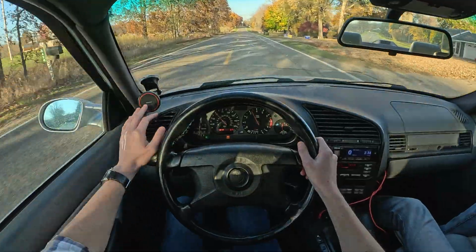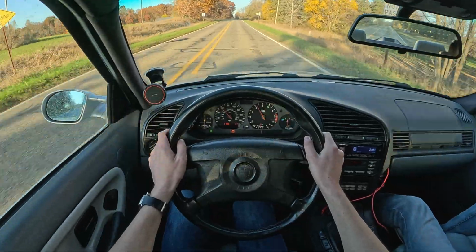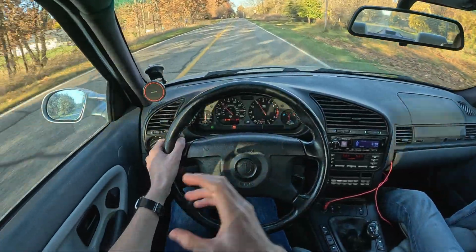That's also another thing too. You can work on these cars in your backyard super easily, and that's what's awesome about them. But if you get a higher mileage one, things will be messed with. It's not going to be the way the manual intended for it to be, and how it was from the factory, because somebody's been in there before you.